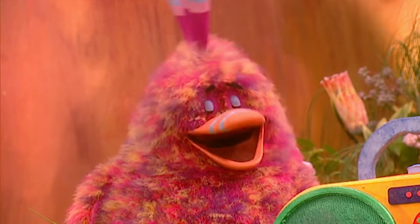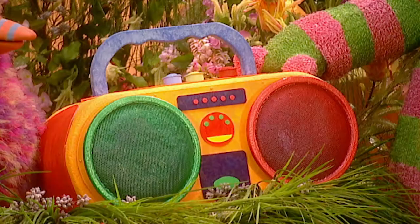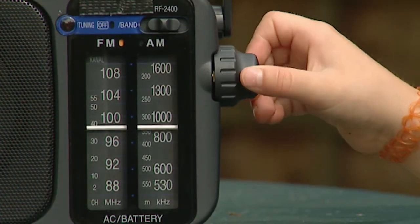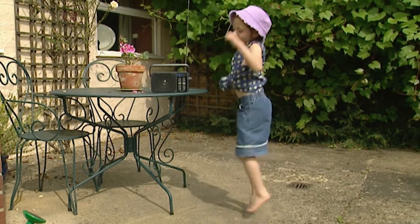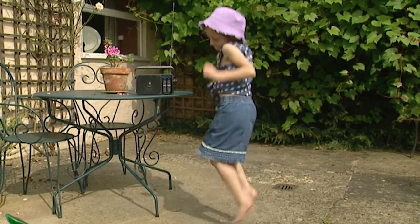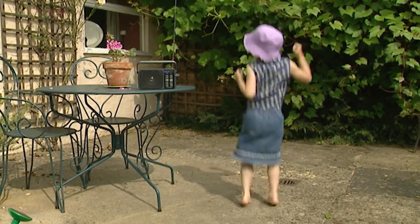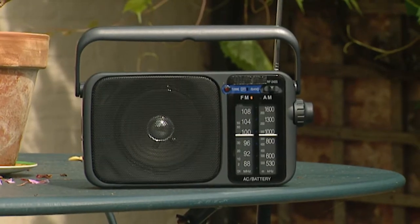Oh, Pom, you're so clever. You found a radio. Hey, Joe. Hello, Radio. Radios play all kinds of music. There's music to dance to. She's a good dancer, isn't she? Come on, dancer. Yes, I know you do, Pom.